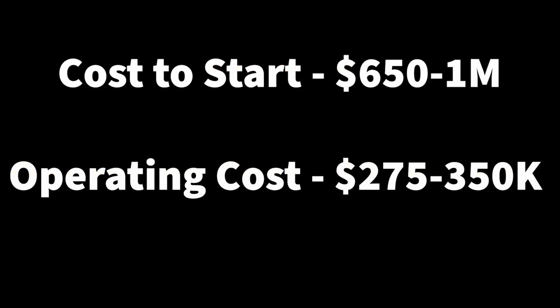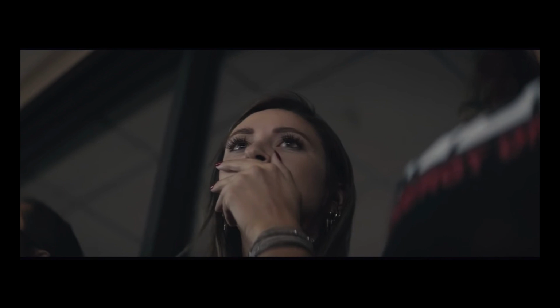So in summary, to go from your weekly racing schedule into traveling with the Outlaws in order to get the equipment to compete, at a minimum, you're probably going to have a $650,000 investment. And then on the upper end of that scale, probably get close to $1 million. Once you have all of your equipment, you can probably expect to spend about $275,000 to $350,000 a year in order to travel with the Outlaws and to put a competitive car on the back of the field each week.